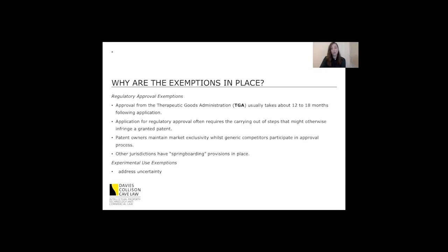Then we come to the question of why these exemptions were introduced by the Australian government. In relation to the experimental and regulatory use exemptions, the explanatory memorandum to the Raising the Bar Act provides a useful and very detailed account of the rationale for these exemptions. However, the factors that underpin and impact these sorts of policy decisions are obviously very complex, and we won't be seeking to comment or unpack any of those concerns today. However, I would like to highlight some of the high-level factors underlying the introduction of these provisions.